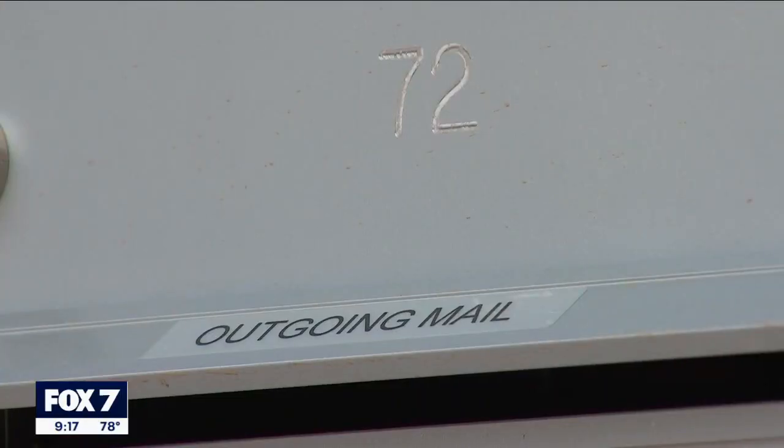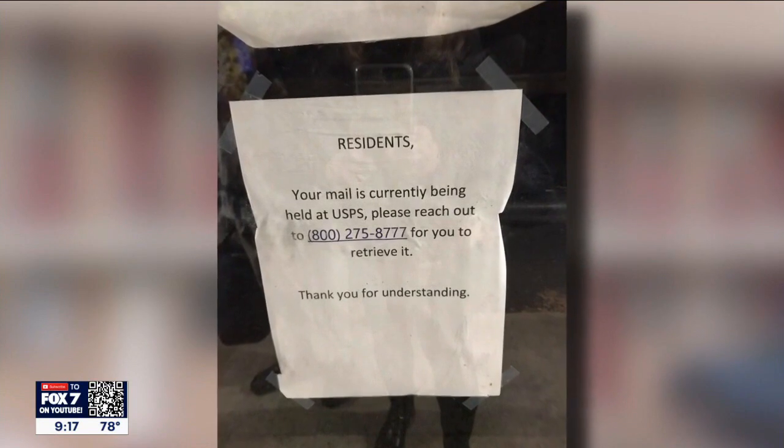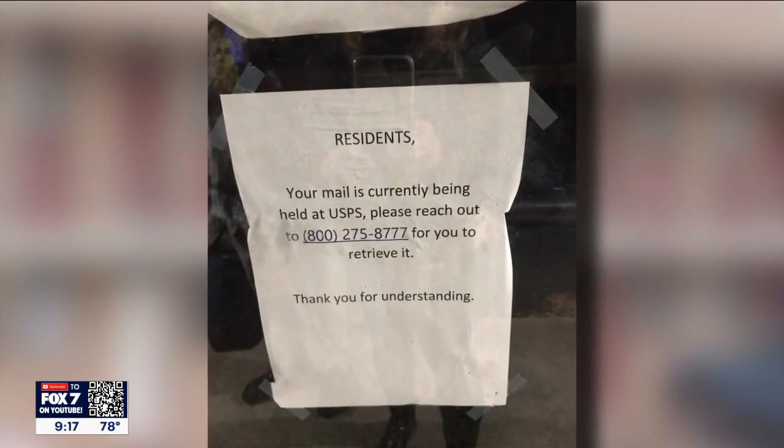Another echoed complaint, no mail for months. We had been getting our mail in the office up until then. They were there for about 2 weeks. We went to the door one day and it said that the office was locked. Pick up your mail at the post office.